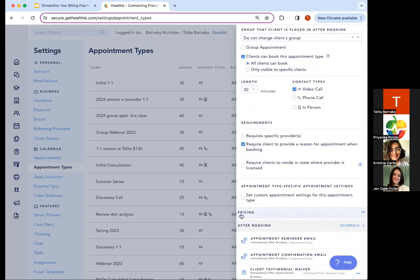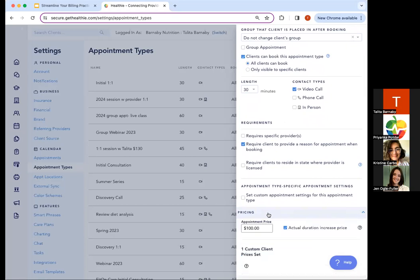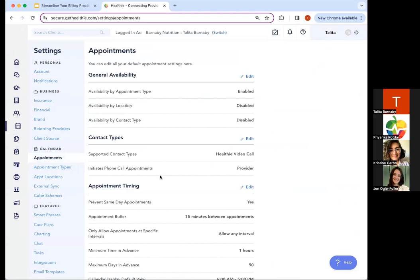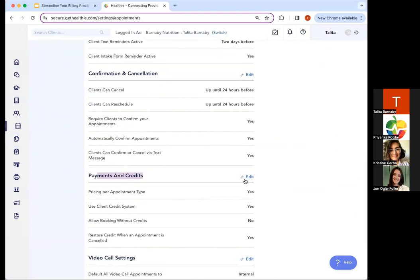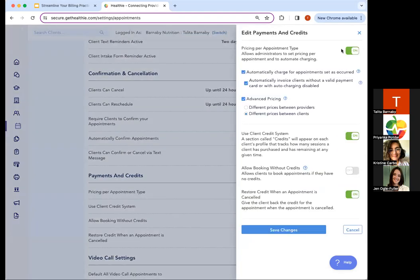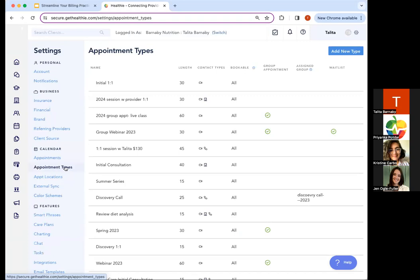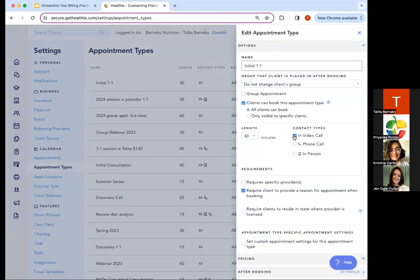So this button is only going to be populated if under the calendar appointments, you enable that. So I'm going to just show you one quick time. So the appointments, payments and credits, edit. This first option is what's going to trigger that under the appointment type, so you can have the pricing per appointment. If this is turned off, you're not going to see that little pricing under the appointment type. So let's go back to appointment type, three dots to the right, edit.